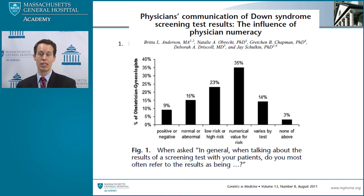9% of us still tell our parents it's positive or negative and nothing more in the United States. 15% of us functionally say normal or abnormal. 23% say low risk or high risk. And only about 35% of us are just giving the numerical risk value. If you are in a place where those results come back and they give you the numerical risk value, and they also stamp positive or negative, the temptation might be, here is this piece of paper, but expectant mothers have said, do not give the piece of paper that says positive or negative.